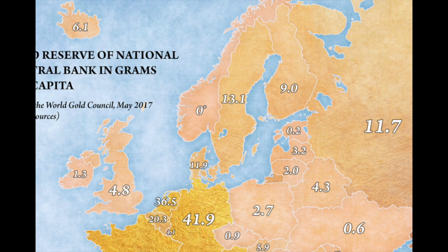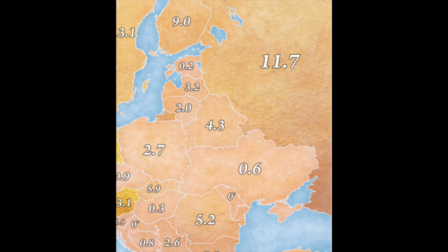And then we look at Belgium, 20.3, also not bad compared to other nations up on the board here. Germany coming in at 41.9 grams of gold per citizen. That's also not bad. Luxembourg, it looks like they just hold 4.1 grams of gold per citizen. Iceland, way up northwest there, on the northern left side of the screen, 6.1 grams of gold per citizen. We'll finish off here taking a last look at Eastern Europe.